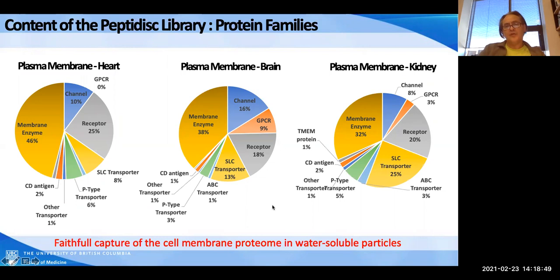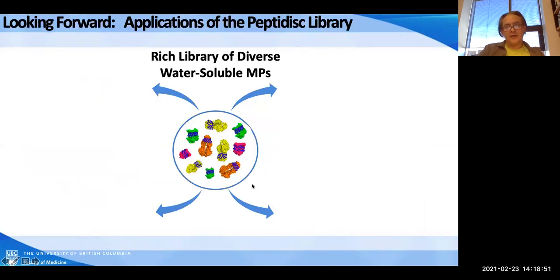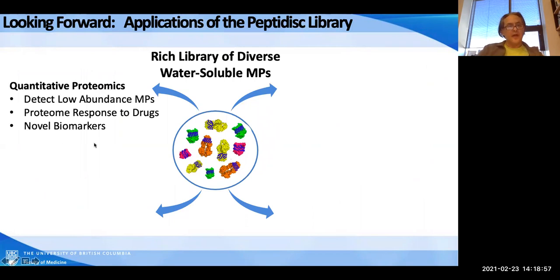So what can we do with this peptidisc library? That's why it becomes important, I believe, that we already have membrane proteins in a water-soluble state. So we can look for a change. Since these proteins can be easily detected in a mass spec, we can detect low abundance, but also change in the proteome response as a function of drug or even identify biomarkers.